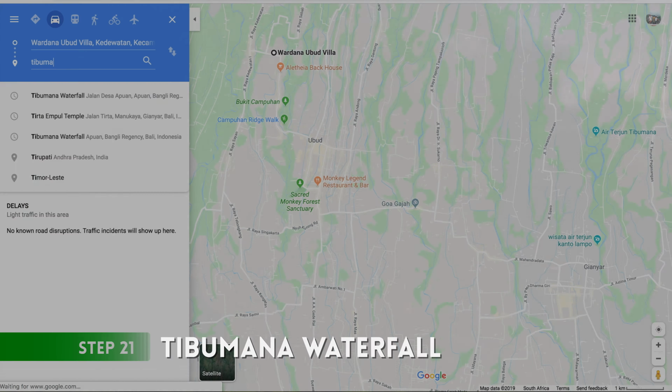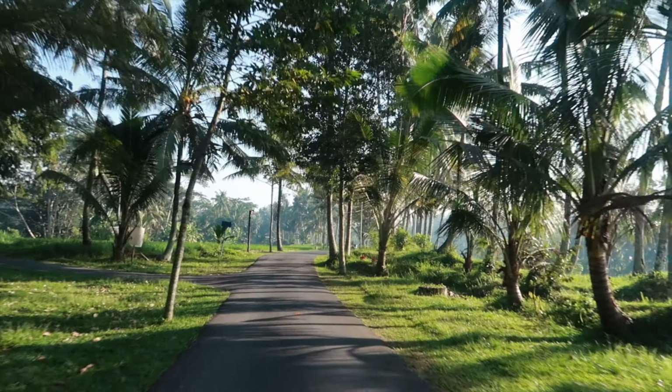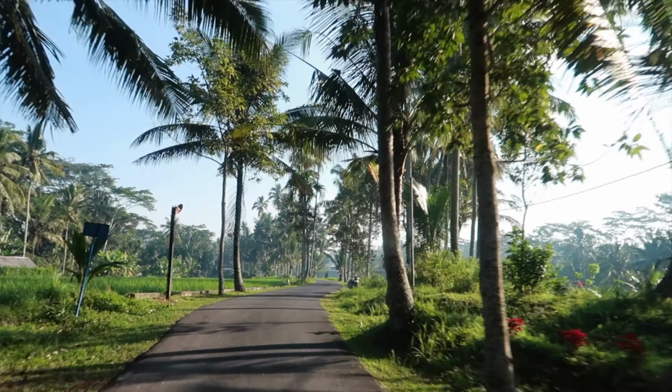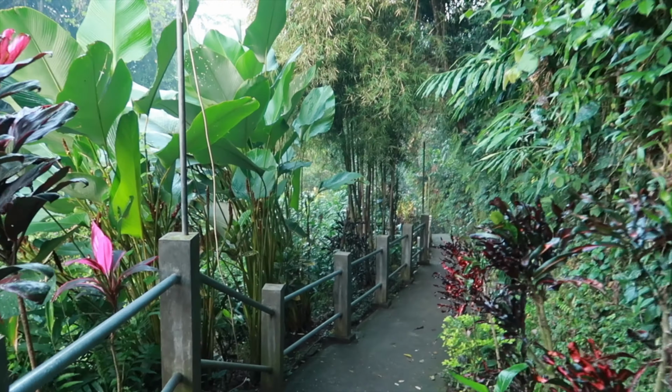It begins with you leaving at 5:30 and heading to step 21, Tibumana Waterfall. It opens at 6, however there was nobody at the entrance when we arrived. You can carry on and simply pay the 15,000 rupiah on your way out. At the end of the driveway, you will see a small temple where you can park and walk down the path following the signs. It's a very short walk too.